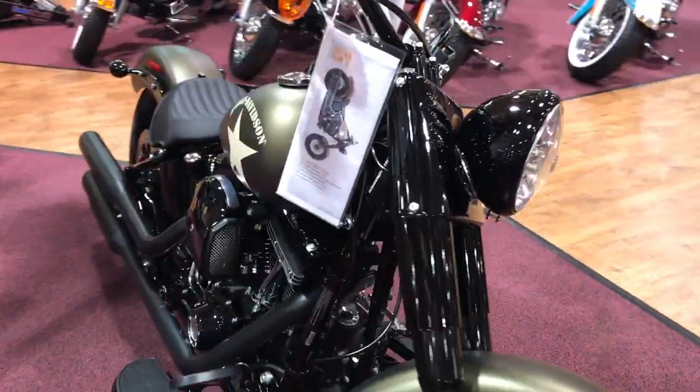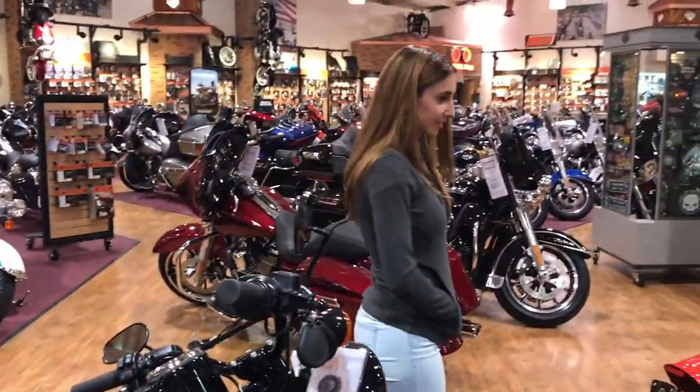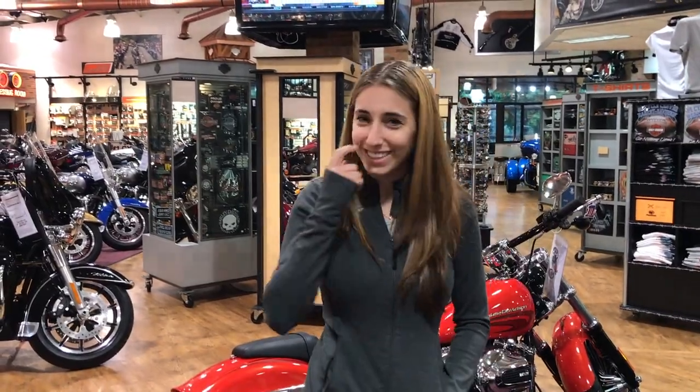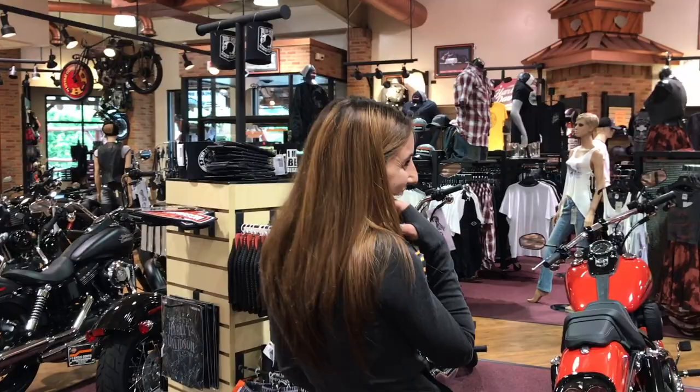Look at that thing, dude. Softail Slim S. Teens, what do you think of that? Do you like these? That's messed up. Every Harley dealer and every Harley fan in the country now hates you.